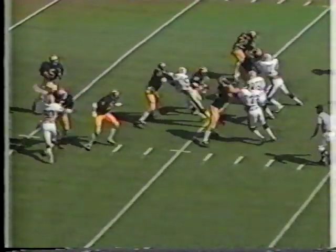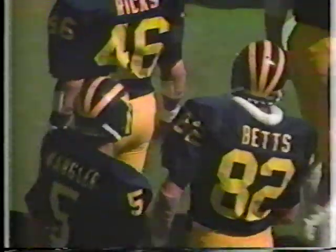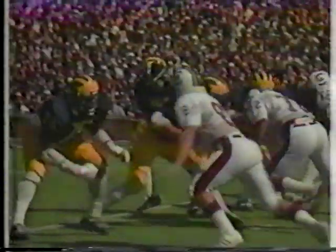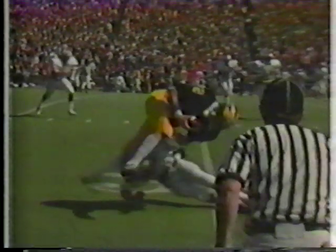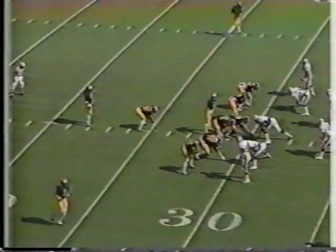Second and 8. Wangler. Complete to Norm Betts. Betts has it near the 30-yard line. That should be a first down. Betts is second on the team in receiving, 4 catches for 31 yards and a touchdown. And this is Michigan's patent pattern with the tight end. He comes across the field underneath the linebackers. Wangler throws that pass about as well as anybody, and Betts just takes a dive over the tackle over the 30 for the first down.